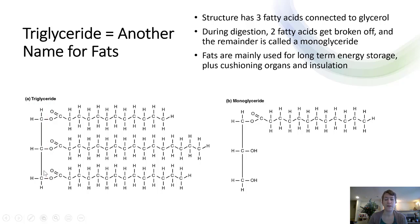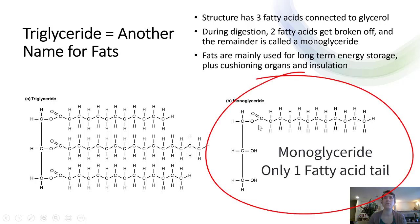When you digest fats, 2 of the fatty acids are broken off by enzymes, and you're left with glycerol connected to a single fatty acid. This would be called a monoglyceride.